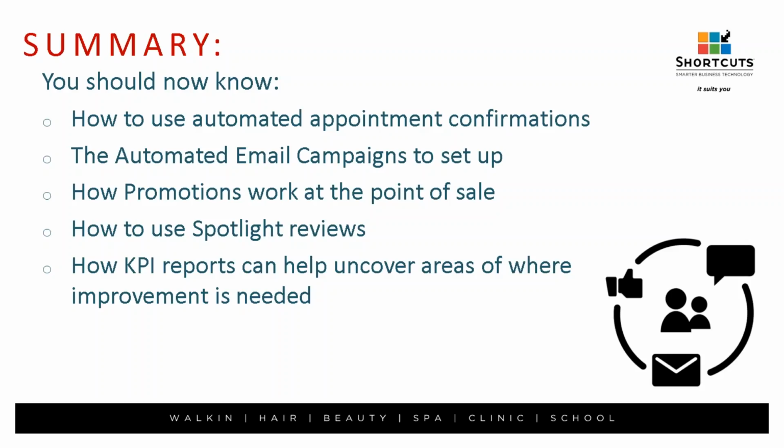How promotions work at the point of sale. How to use your spotlight reviews. Those go out automatically as well, and then you can do some really great things with posting to your Facebook as well as posting to your website. And then how KPI reports can help uncover areas where improvement is needed, or also areas where you're doing really well in the business.